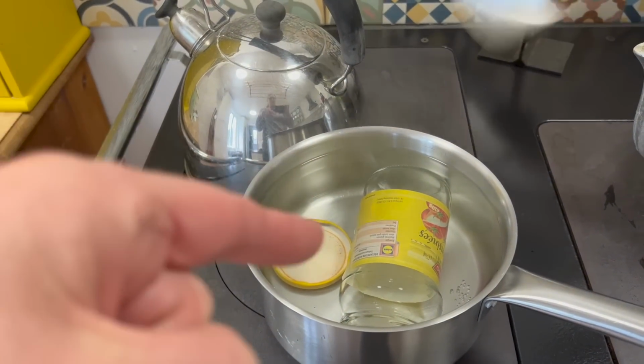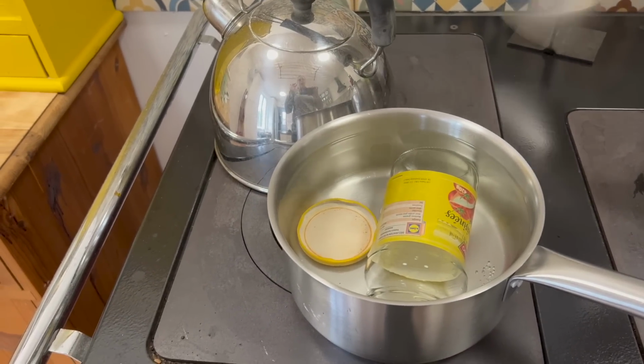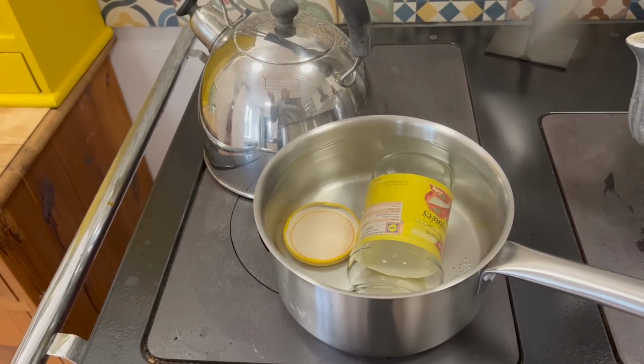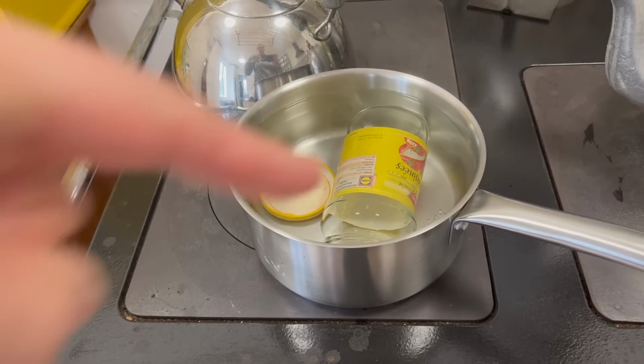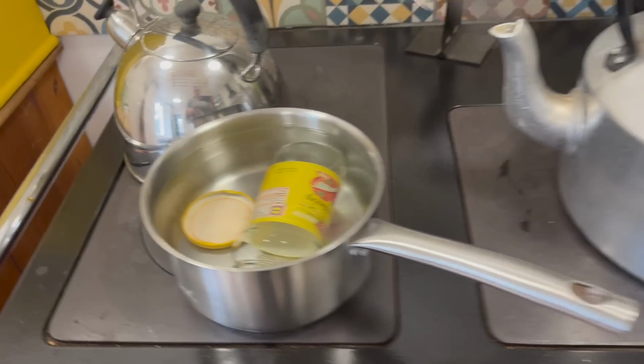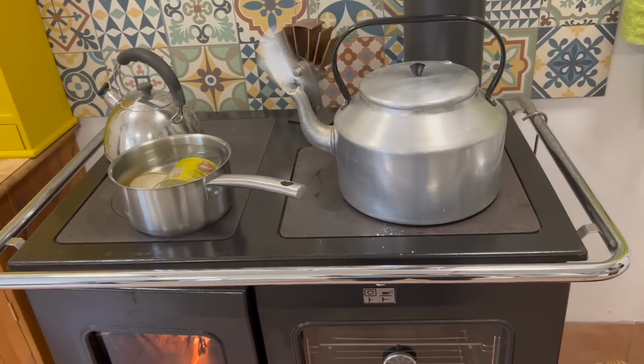This is what I do to get the labels off, because I reuse these jars. Our jars are designed for reusing, before anyone gets emotional, know what you like. And this will soak off the label. As you can see, I have my kettles on top of the stove to keep my water hot for washing up. I'm all cleaned up now.